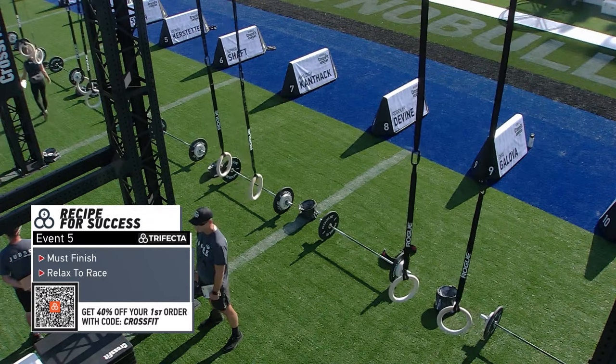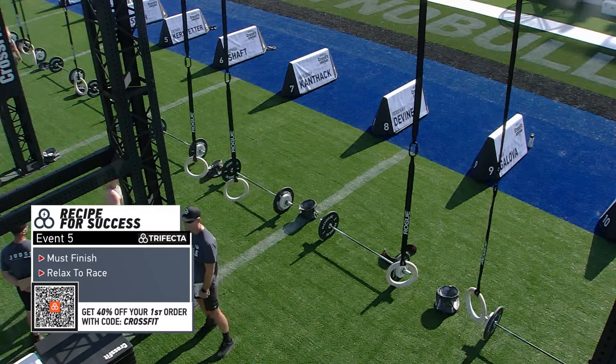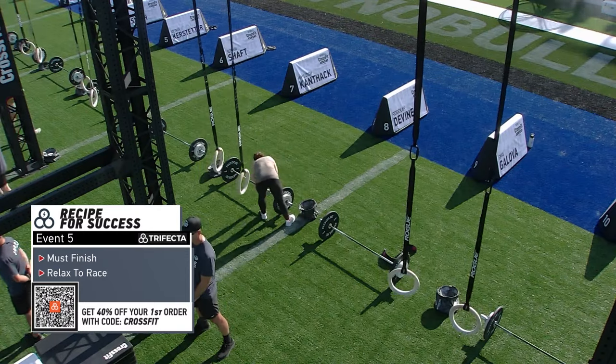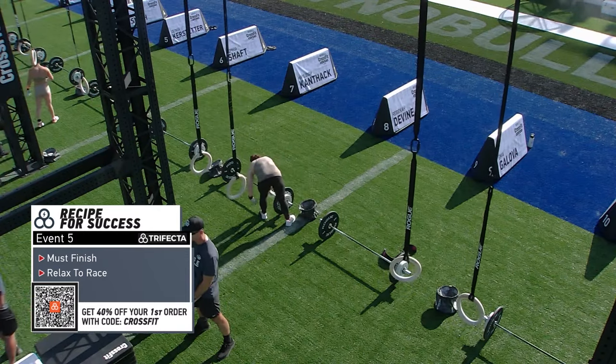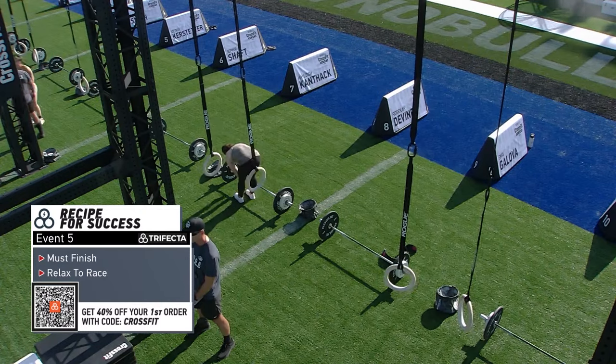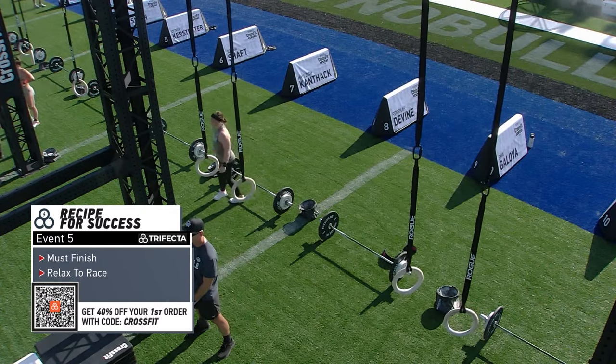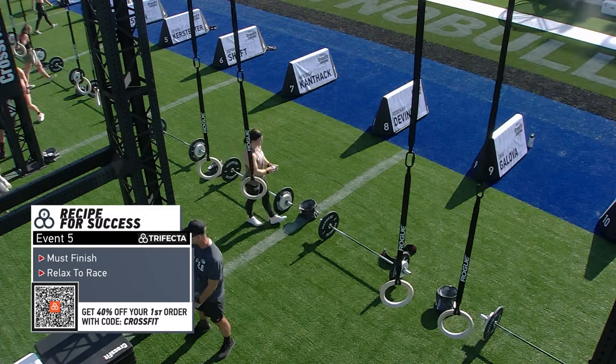What is the recipe for success? So they have a little twist in this. Those of the athletes that finish all of the pieces will automatically be ahead of those that don't. So if there's a weakness somewhere, you need to be able to prepare for that. So when I say relax to race, make sure that you are ready to go for whatever is going to be your weakness out of those three events.